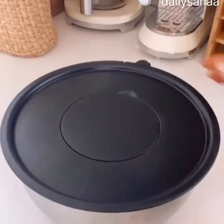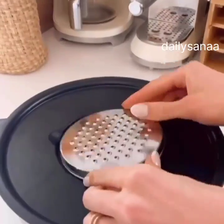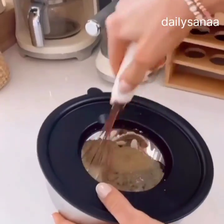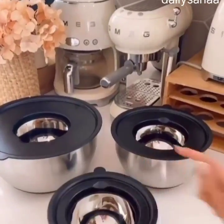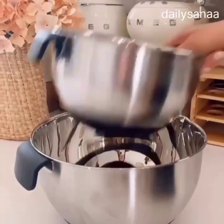This mixing bowl set each comes with airtight lids that turns into Tupperware, and each lid has interchangeable discs that let you grate, zest, and slice food. These lids also act as splatter guards when mixing ingredients. These bowls are fingerprint proof, have non-slip bottoms, handles, pour spouts, and measurement marks, so prepping, storing, and serving food will be a breeze.